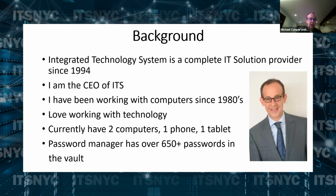So background, my name is Michael Cooper-Smith. I'm CEO of Integrated Technology Systems. We're an IT solution provider since 1994. I've been working with computers since the 80s. Yes, it kind of dates me. I love working with technology.